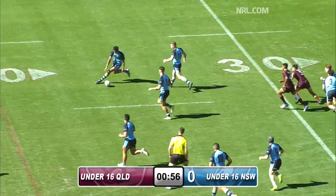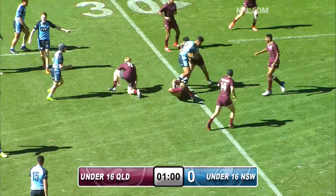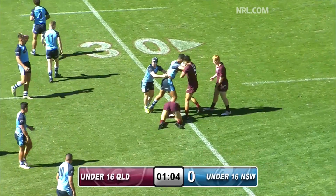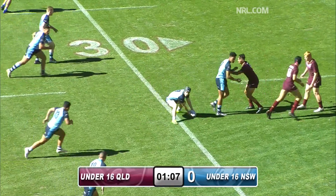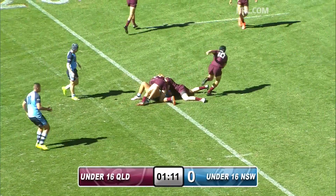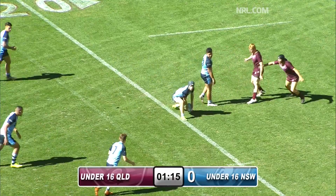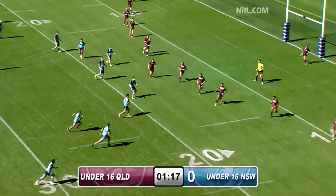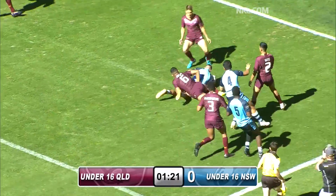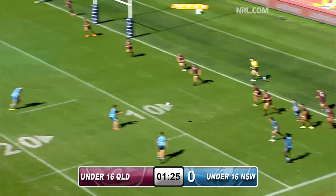And Queensland coming up with an early error. New South Wales have got it here through the winger, Tupou. He looks a likely type to lock forward for New South Wales. Strong run there from Toy again. Now they're looking to shift it to the right, New South Wales. The fullback is brought down, Boney.